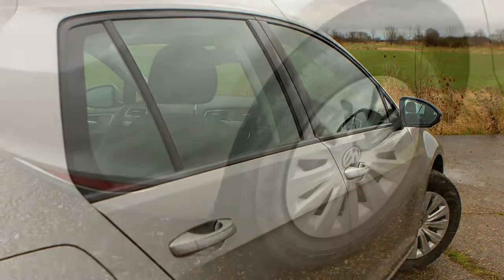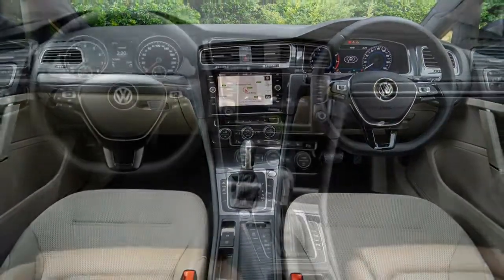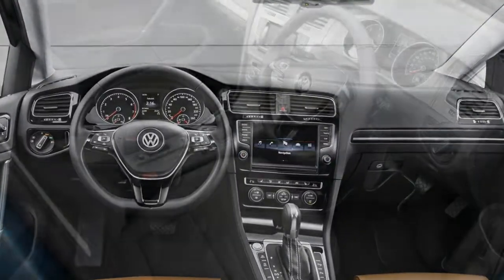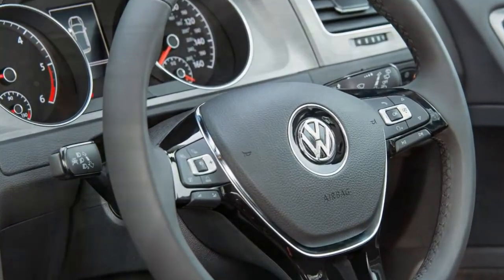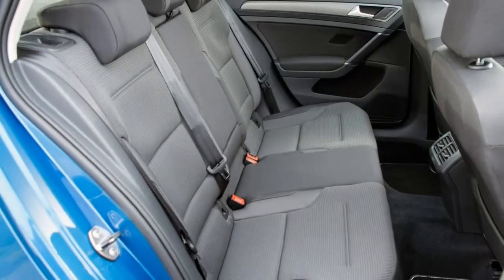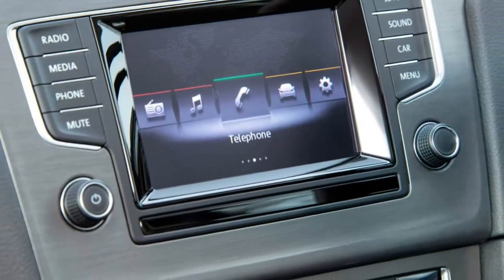The lower-powered version in manual form can do 134 miles per hour and a 0 to 62 miles per hour time of 8.6 seconds, with 133 miles per hour and an identical 0 to 62 miles per hour for the DSG, whilst the GTD raises the stakes to 144 miles per hour and 7.5 seconds, and 143 miles per hour and 7.4 seconds for the DSG. Post-facelift, VW has added a GTD BlueMotion trim alongside the normal GTD for improved efficiency. This somehow still matches the regular version's performance.